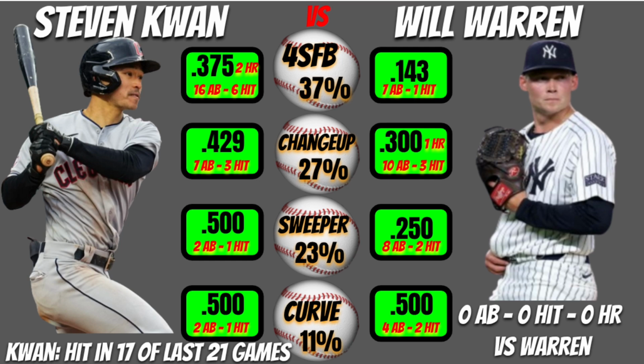The curve, 4 at-bats, 2 hits for a .500. There's no history between these two. But another thing I love about Kwan, he's just one of those players, man. He's just up there in terms of, he can hit most games. I wouldn't be surprised at the end of the season, I mean, he's probably going to hit at least 70% of games, maybe 80% of the games. And he's kind of doing that already.